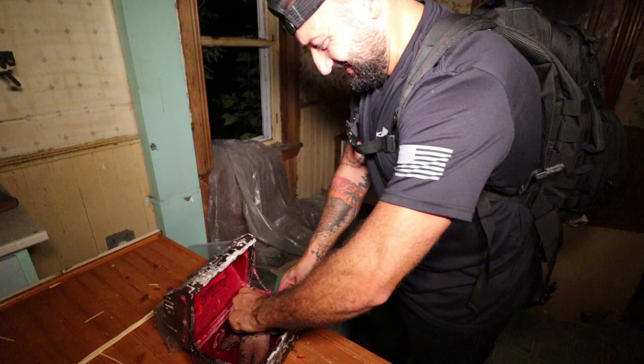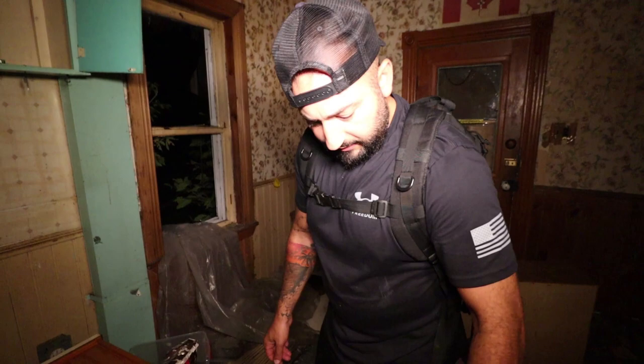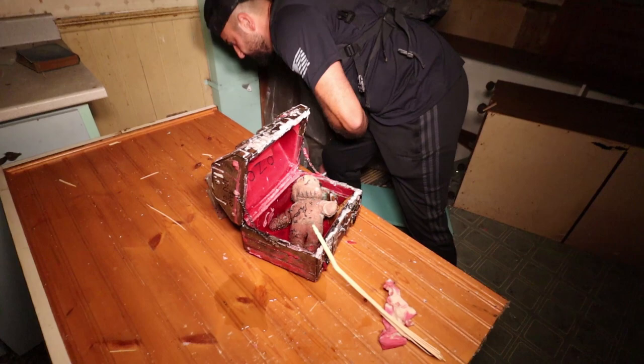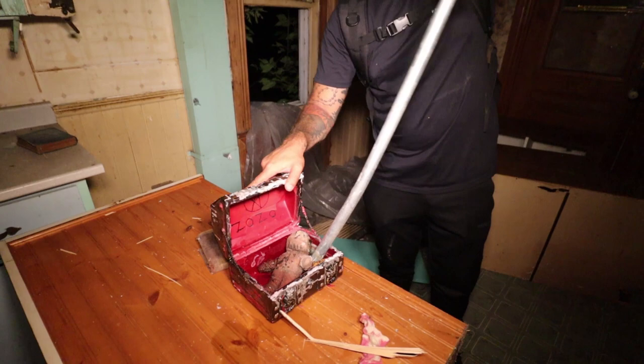The fact that I have cuts on my hand and I'm touching mold bare hand. Yeah, it's probably not a good idea. Okay, I'm gonna use a stick here. This thing's not good, dude. Wow. Getting the real tools out now. Whoever put this doll in it, whatever, it's a doll or something, whoever put it in here didn't want it out.